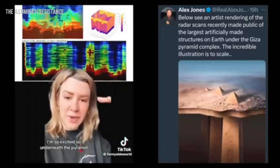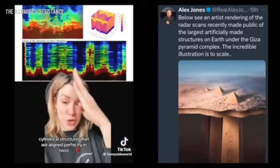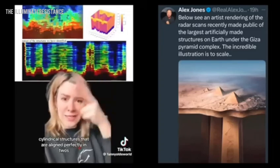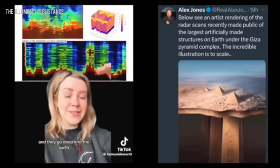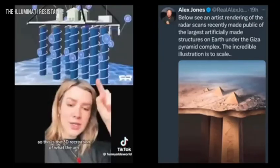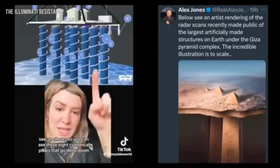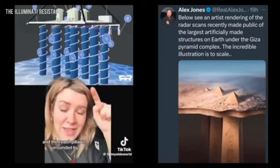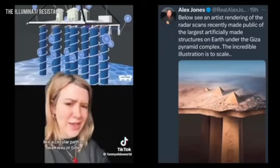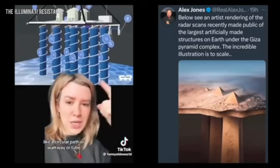So underneath the pyramid, they have found 8 huge cylindrical structures that are aligned perfectly in twos. And there are 4 pairs of them, and they go deep into the earth. So this is the 3D recreation of what the SAR scan shows. You can see these 8 cylindrical pillars that go deep down, and then each pillar is surrounded by a circular path or walkway or tube.